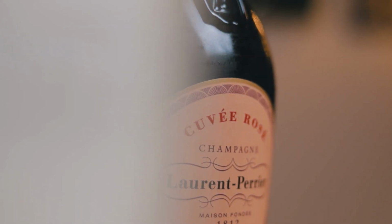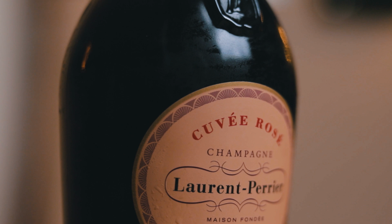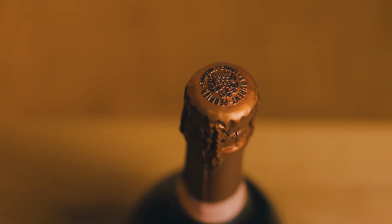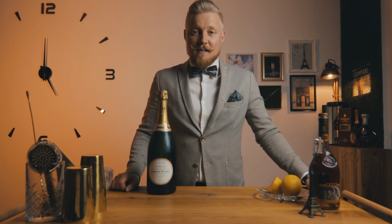Today, they are also known for their Cuvée Rosé, which has become the most recognized rosé champagne worldwide, and it's the benchmark of its category. Enough talking, let's make the cocktail.